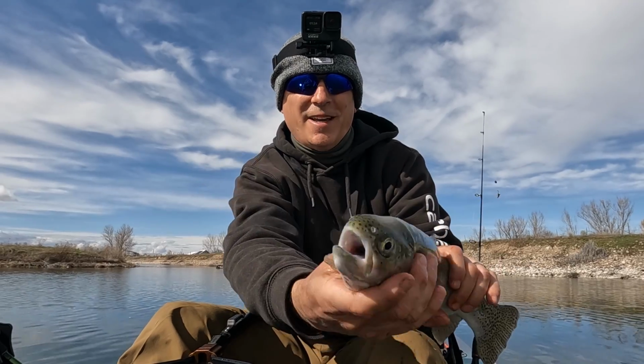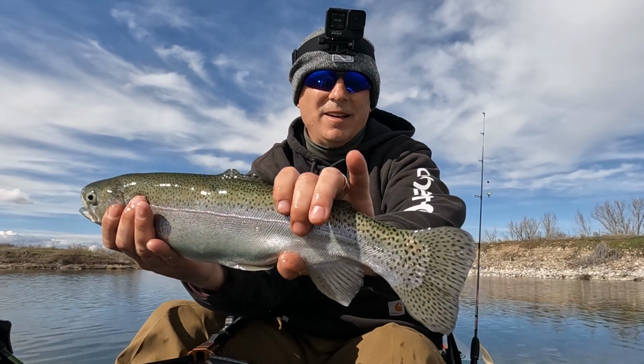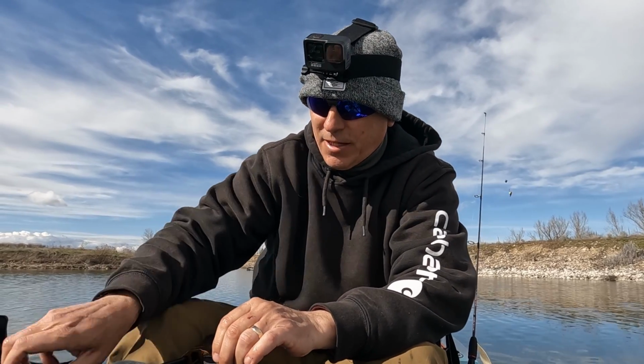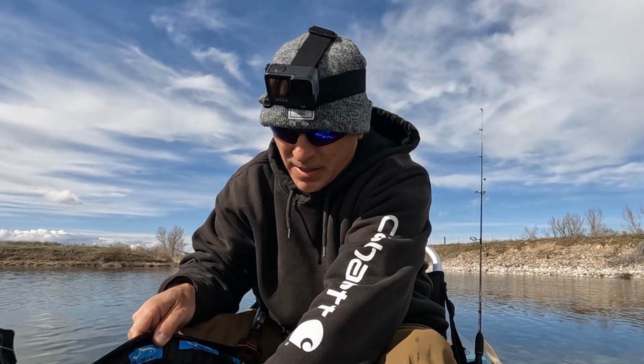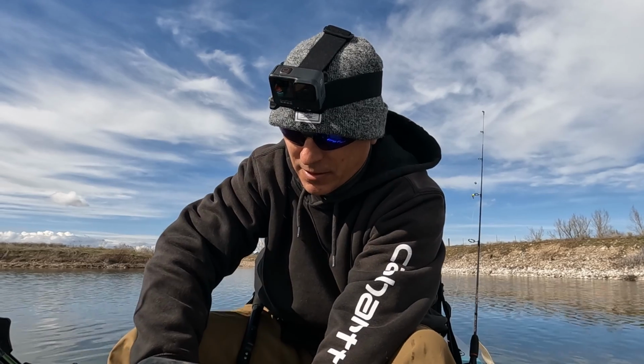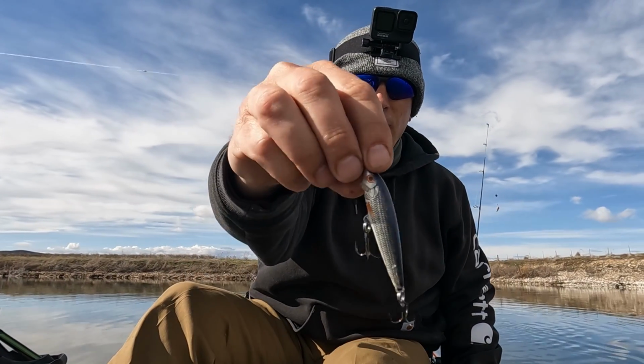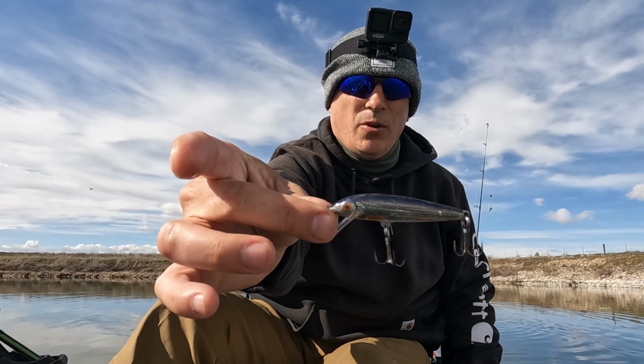Oh, look at the size of that guy. That is a big trout. That is a beautiful trout. I'm going to keep him in the net for a second. Get this out and I'll show you what we caught him on. So here's what we got him on. A nice little crankbait. Trolling that.